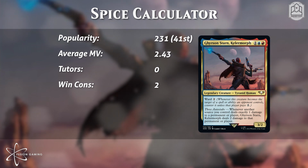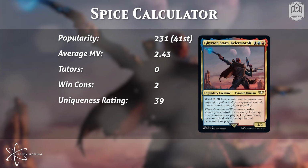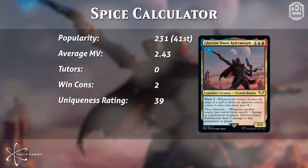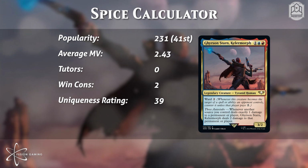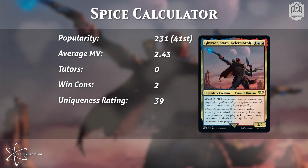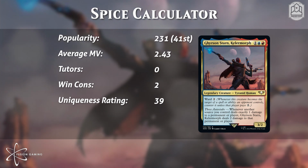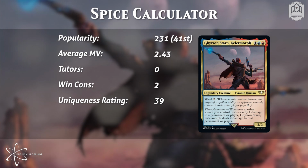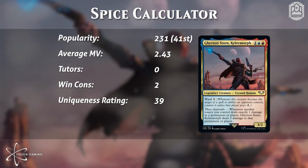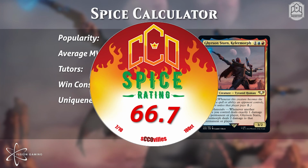39 cards different than the stock page on EDHREC. That is 39 cards in our deck that don't show up on the page for Geierson Starn at EDHREC.com. So we are doing something a little bit spicy here. That does not include lands, just cards. You punch it all into the spice calculator, 66.7. Now we're talking. That is a spicy meatball.